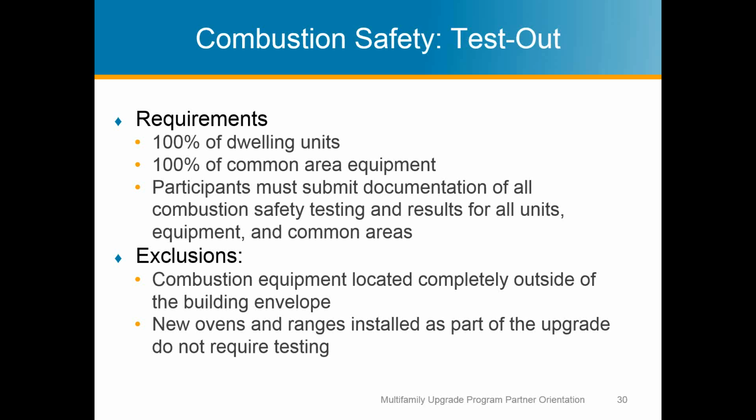And I want to mention that, I think that's actually on the next slide. So I'll wait a minute. So exclusions. If the combustion equipment is located completely outside of the building envelope, you don't need to include that as part of your combustion testing. And if, at the back end, at test out, you're installing new ovens and ranges that are gas that do have obviously a combustion impact, we don't require that you test those new systems.